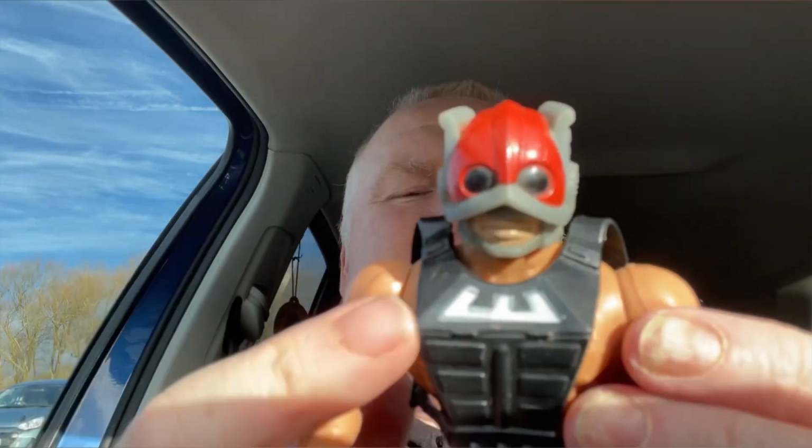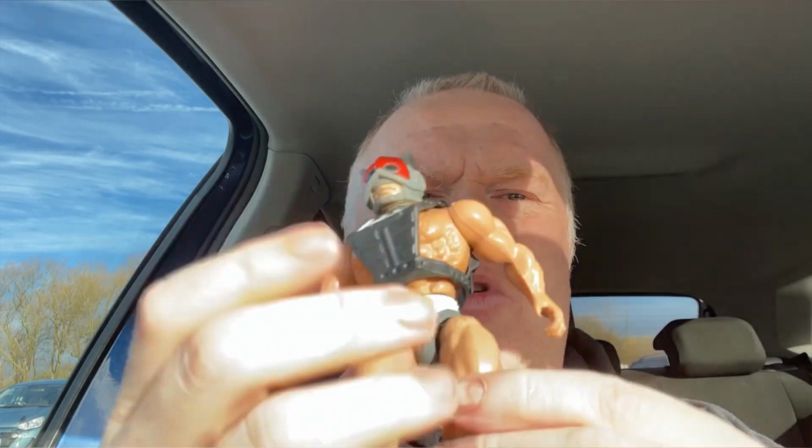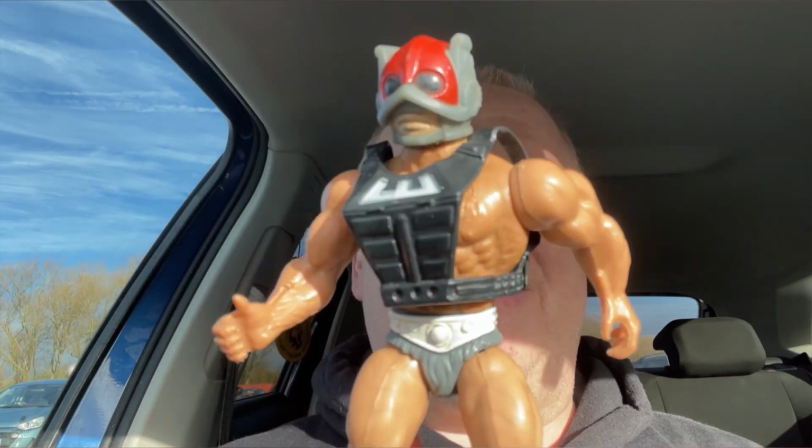What else we got? Oh yes, can't remember what he's called. He comes with his gun. Comic book nerds, He-Man nerds, tell us, what's this guy called again? Is it Zodiac or something? Can't remember. But yeah, he comes with his gun. So that was nice to have that little accessory.